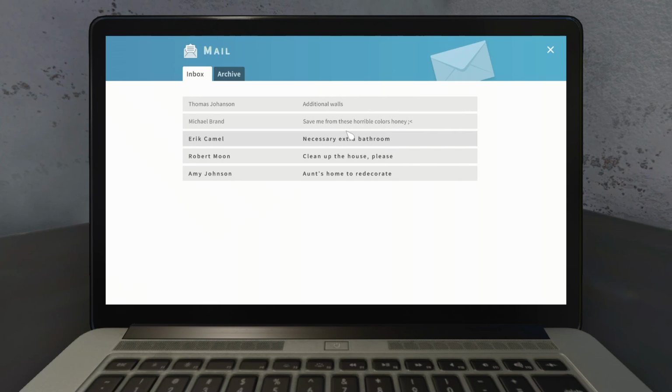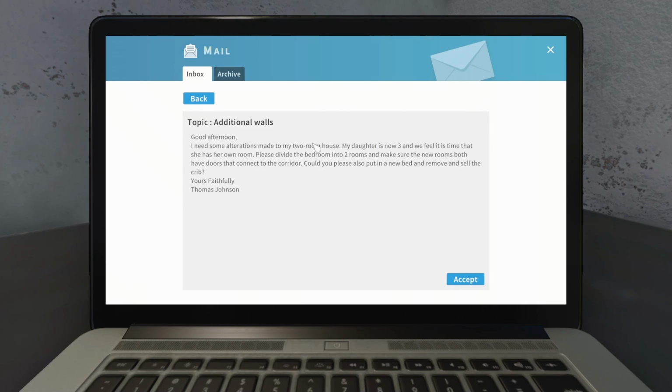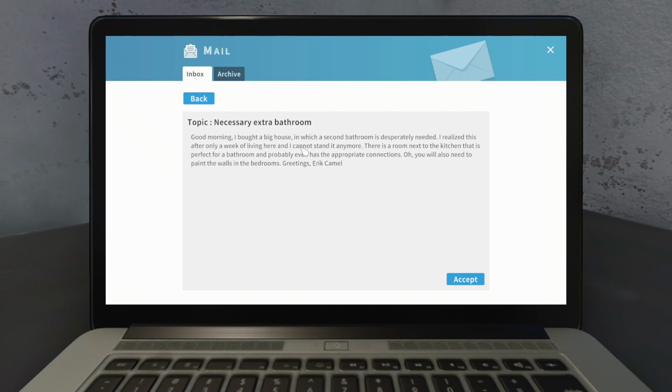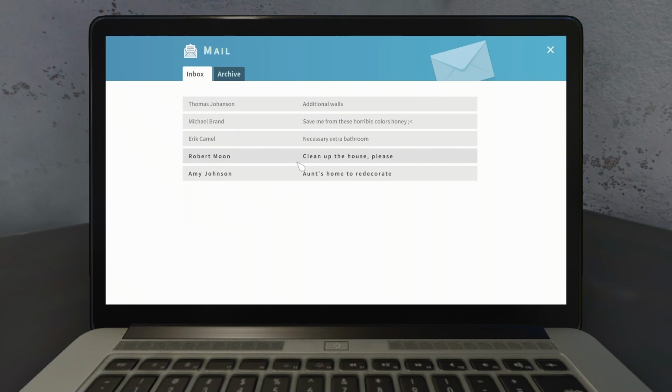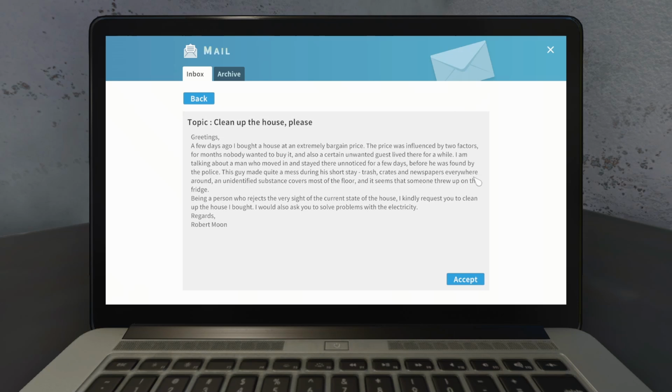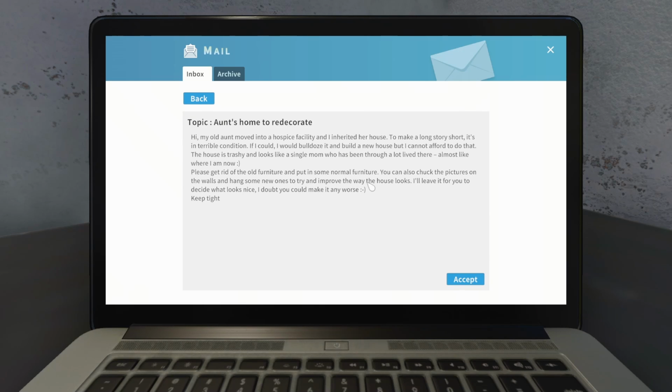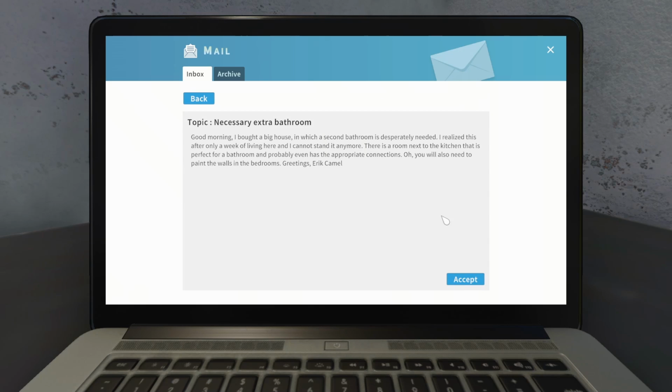Oh, that was something. I wanted to do something that involved tiling. No, so I want something that does tiling because I don't have that skill yet. Here we go, bathroom. This must involve it. Let's paint the walls in the bedrooms. Clean up the house. That bathroom one's still looking the best. Yeah, I'm gonna go for that bathroom one. We must want bathroom tiling done, right?